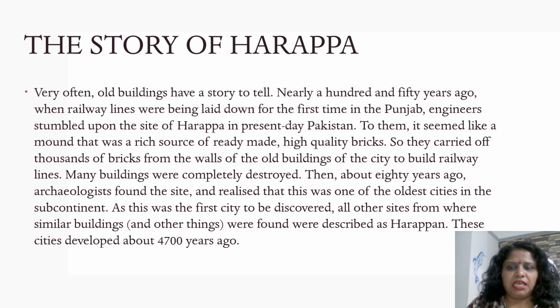Then about 80 years ago, archaeologists found the site and realized that this was one of the oldest cities in the subcontinent, as this was the first city to be discovered. All other sites with similar buildings were described as Harappan. This city developed about 4,700 years ago.